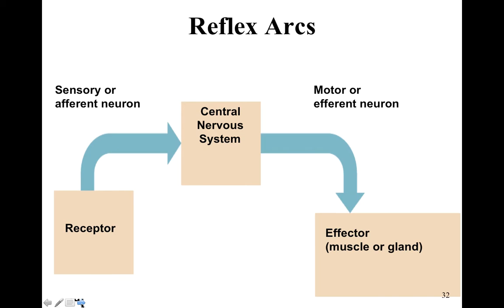Okay, so reflexes are these autonomic reactions. Okay, remember the autonomic reactions happen without us actually thinking about it. So they're these subconscious responses to stimuli, and they happen within or outside the body.